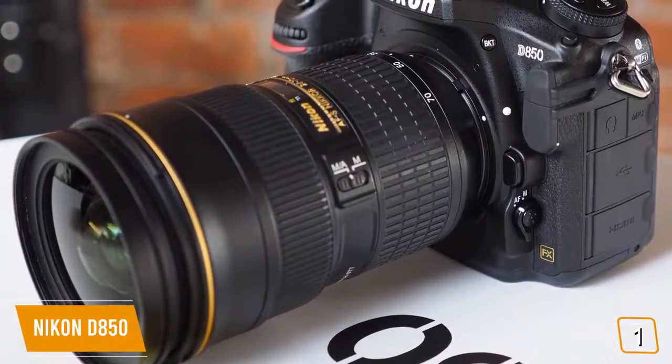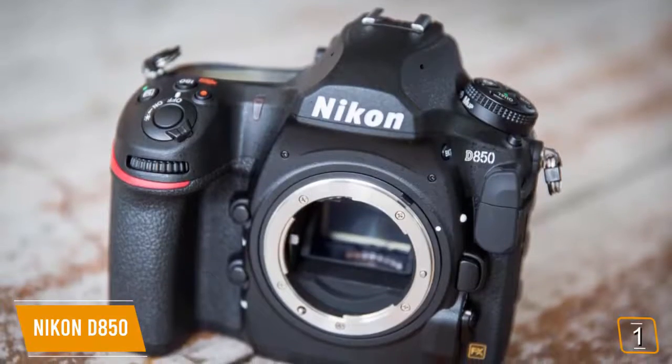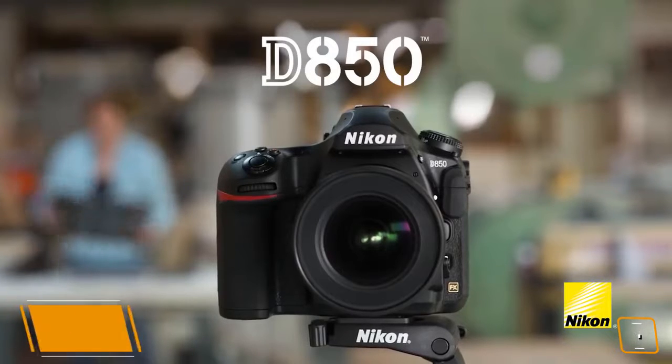Coming in at around $3,000, the Nikon D850 measures 5.8 by 3.1 by 4.9 inches with a total weight of 2.02 pounds. This makes it fairly easy to carry around with you all day long. It is a very powerful camera with the latest image processing technology for optimal performance at all times.